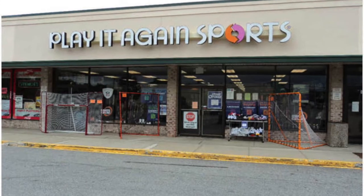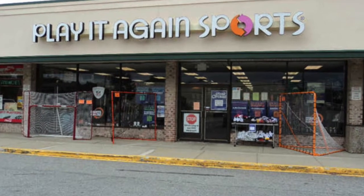Tip number 4, a sports resale store. We have a local one here. You can always just look on Google and see if you have one local to you, a sports resale store. We didn't have very much luck with ours. It's a relatively small one. I did better with my tip number 3, Facebook Marketplace, finding equipment. So yes, tip number 4, look up a sports resale store. You can sometimes find some really good deals.